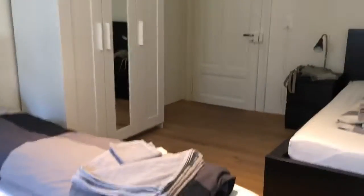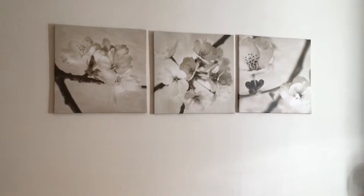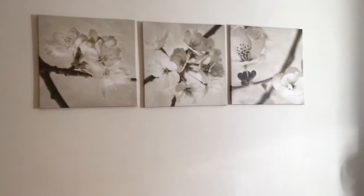So this room is a little smaller than the other, but I think it's pretty nice actually. And it has these really nice paintings of these flowers. Now that was day 1 and 2 of my days in Switzerland.